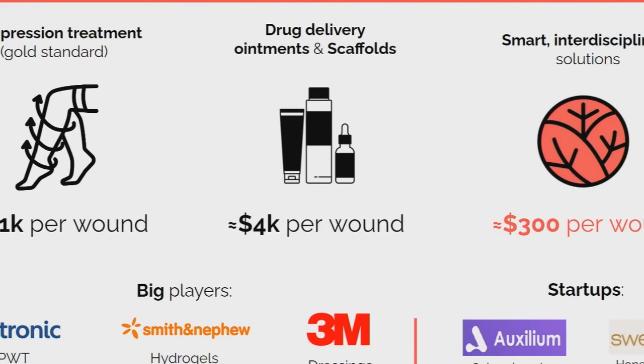So there's a pressing need for solutions that can reduce hospital operating costs specifically. The gold standard, which is compression treatment, is too hands-on and can drive to around $11,000 per wound. The problem with this high cost is essentially the high attention that it requires from physicians and nurses alike. The big players in the market have been taking advantage of the reimbursement landscape with insurance companies, creating drug delivery ointments and scaffolds that can drive down the cost to around $4,000 per wound.